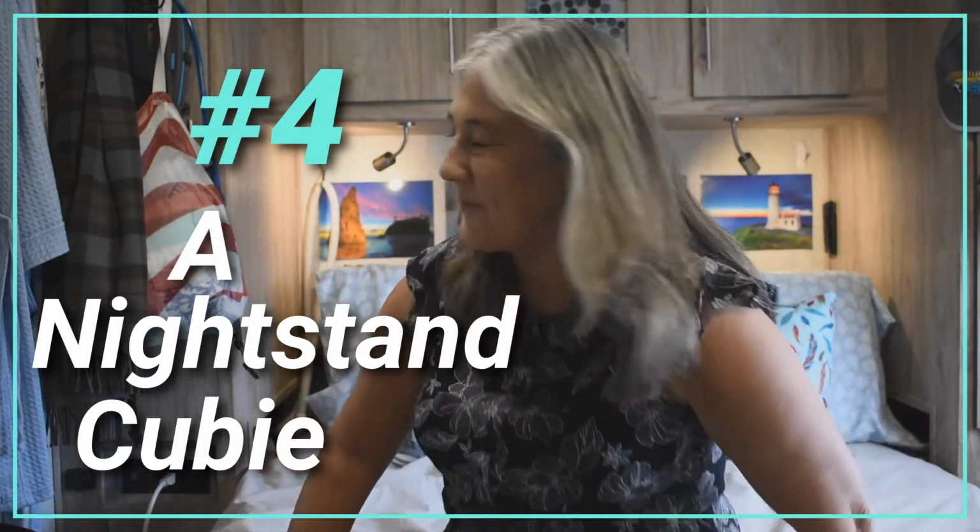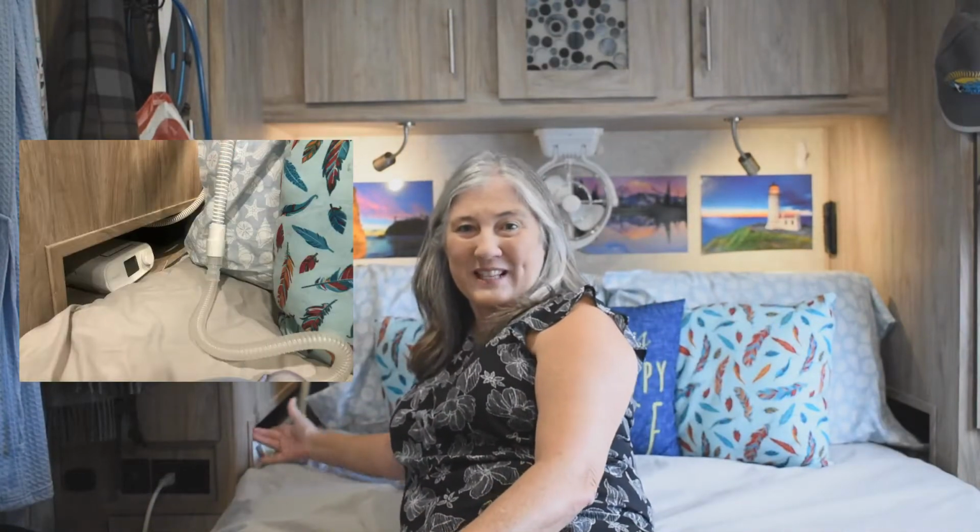One of the other things that we love about this rig is that we each have a place for our CPAPs. We each have a little cubby over here beside the headboard. Not every RV has that, we've discovered. So that's on our list that we have to have, and we love it that we found one that meets our needs.